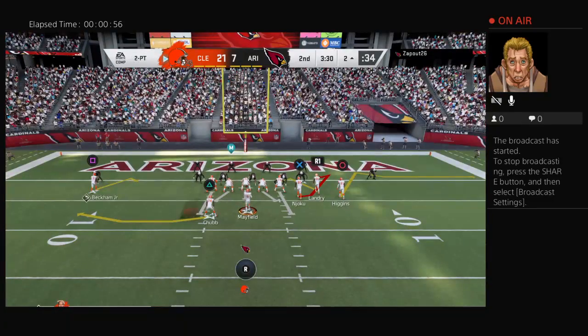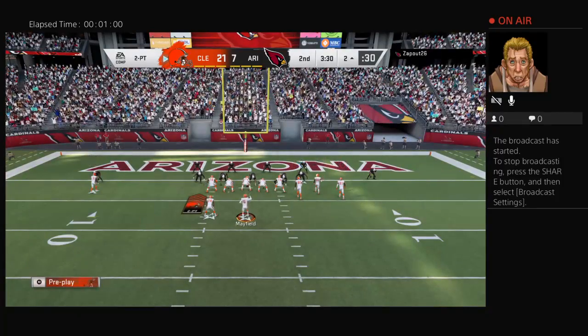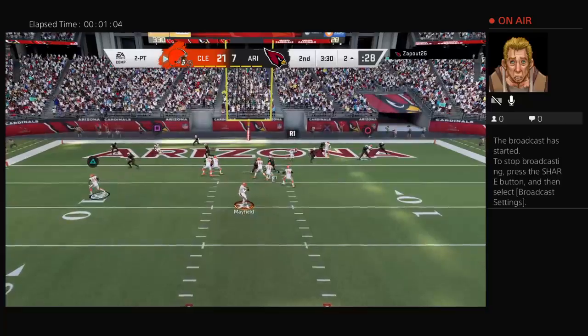Solid job up front. Really just a solid job all the way around to get that one in. Yeah, that was well executed, wasn't it? Well blocked, well run. End result, 6 points.